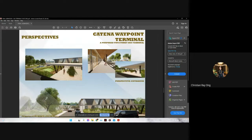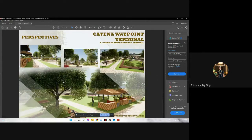So this is the perspective of the entrances. This one is the main pedestrian entrance, and then this one is my drop-off area, which directly shows the park, then the man's eye view. Then we have the park. This is the proposed development area, the park. Then it also shows the concept of the building, like it shows direction also.